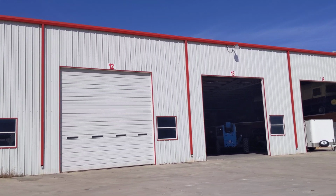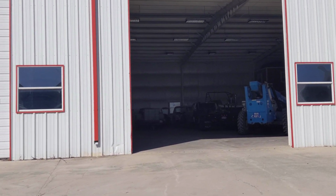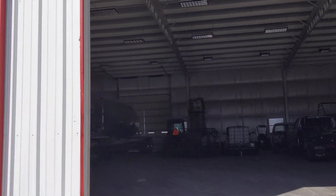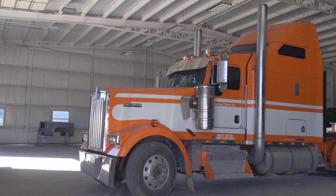Let's take a little trip inside door number 13. Let's see if my Bronco is not sitting in here. I sold him a couple of years ago. Original one owner from my brother. I bought it, and here's one of their rigs. This rig right here, Kenworth, come in.